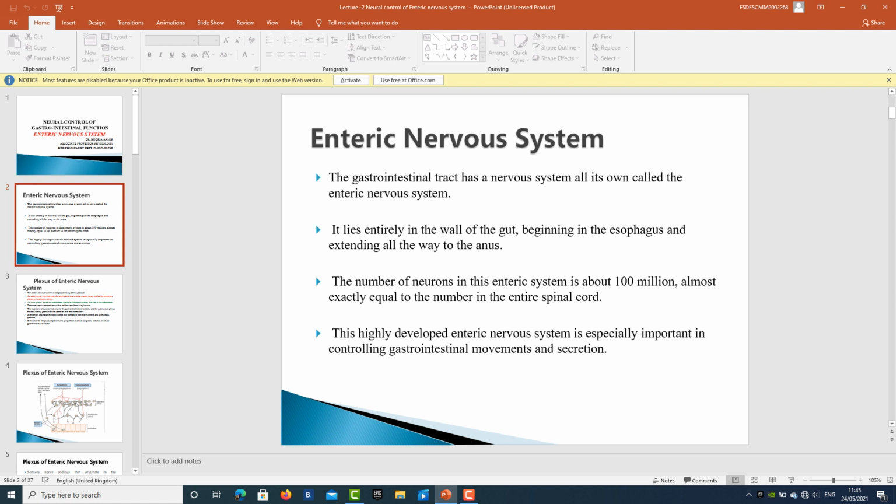As I have told you, the GIT has its own nervous system, which has been given the name of enteric nervous system. It lies in the lining or in the wall of the gut, beginning right from the esophagus and extending all the way down to the anus.